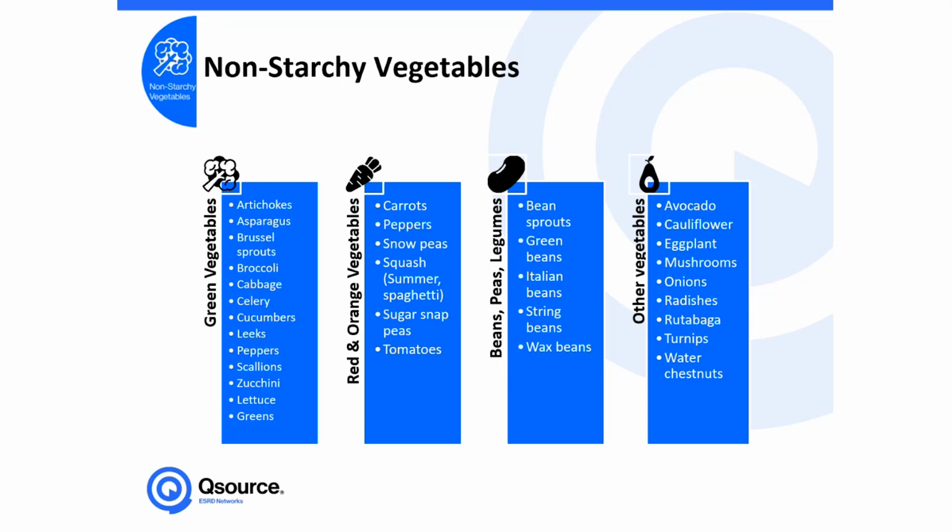Here's a list to show how many options patients have when it comes to non-starchy vegetables. There is a plethora of options in different colors, shapes, and taste. But again, this is the category that is the least consumed. So providing a list to clients to let them choose and let them actually see what is out there is helpful.